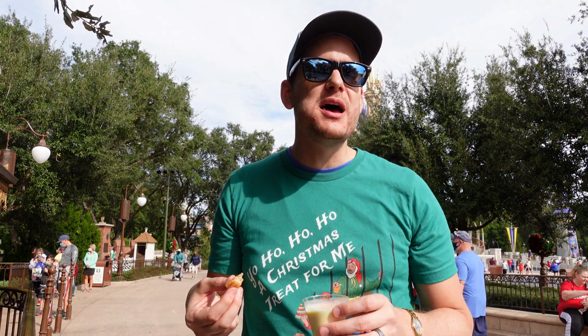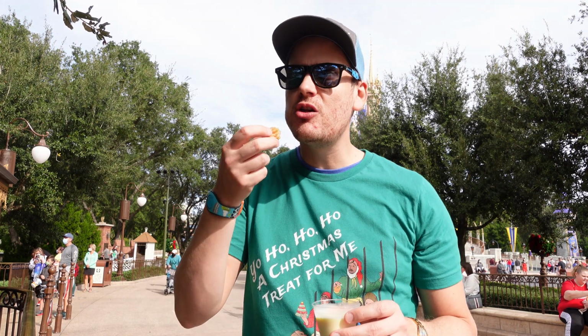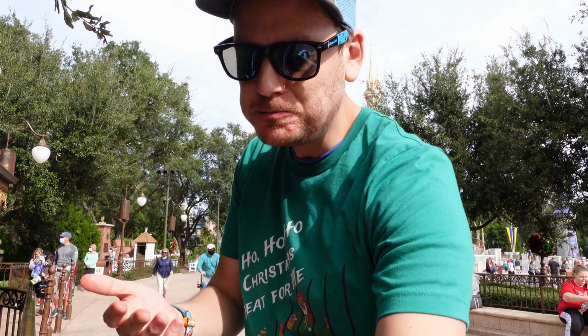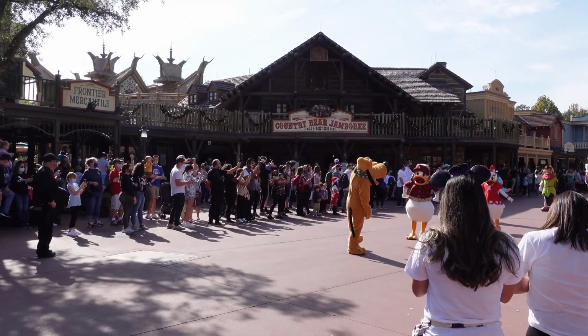This is probably the best executed churro I've had at Disney World. I usually don't like them. The eggnog's good. All right, cinnamon sugar churro with eggnog. I'm gonna give that a very solid 3.5. That was pretty good.